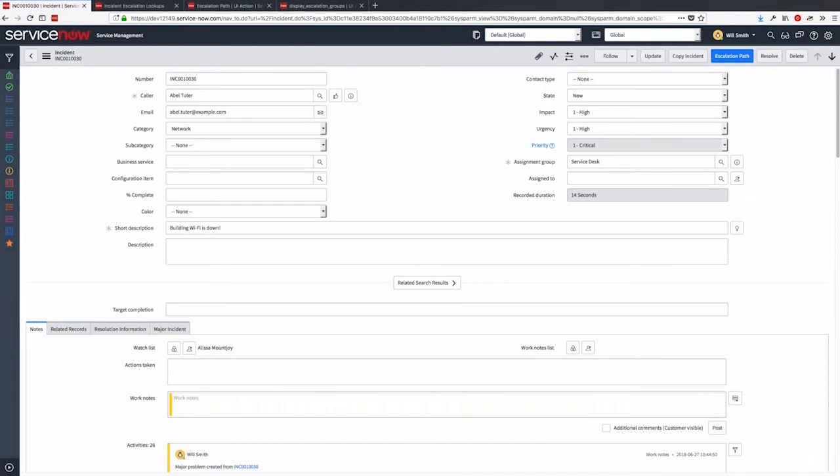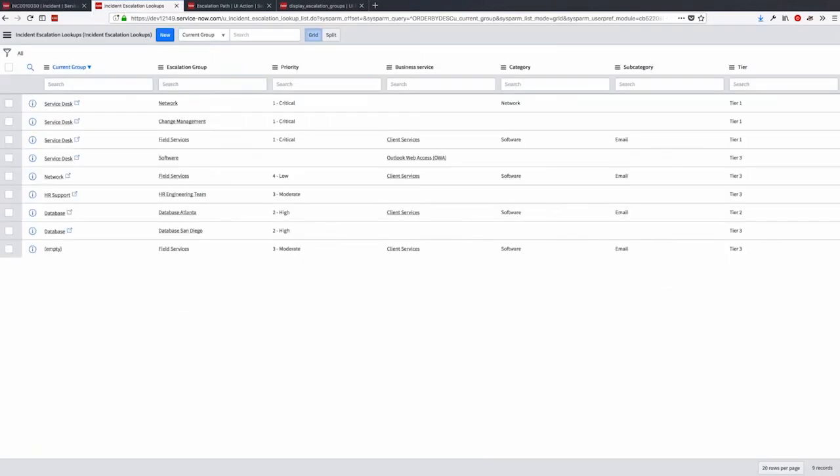So close your eyes for a minute and pretend you're sitting in the help desk, right? You're somewhat new and you get an incident like this. Open your eyes. It's a network issue and the building Wi-Fi is down. So you don't know who to escalate this incident to. But thankfully, your developers and admins have taken care of you. They created an incident escalation lookup table. So real quickly, I'm going to walk you through this.